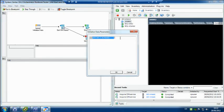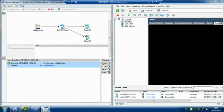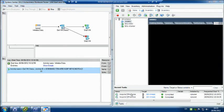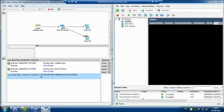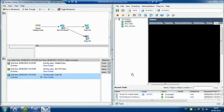Give me a VM name. Yeah, 2008 R2. Boom. Is something going to happen over here? Drum roll. Oh, something's happening. It's working. Please work. Boom, there you go. It's working. So it's powered on that virtual machine.